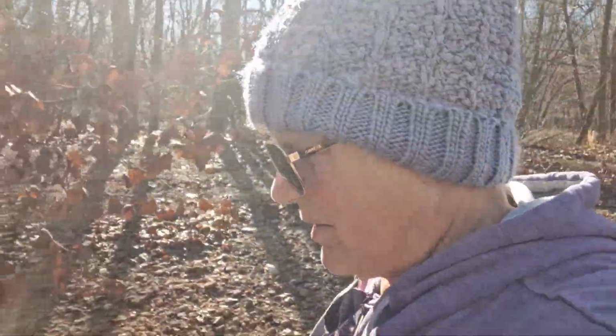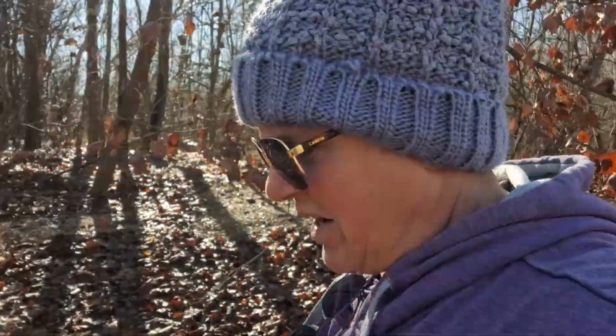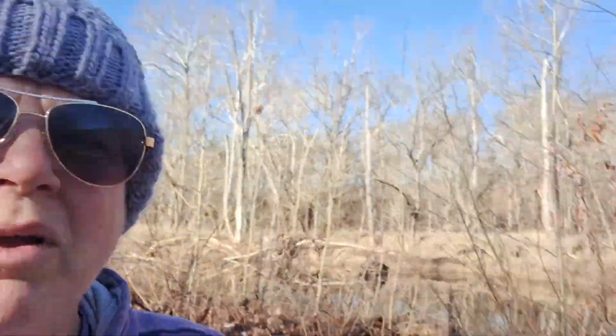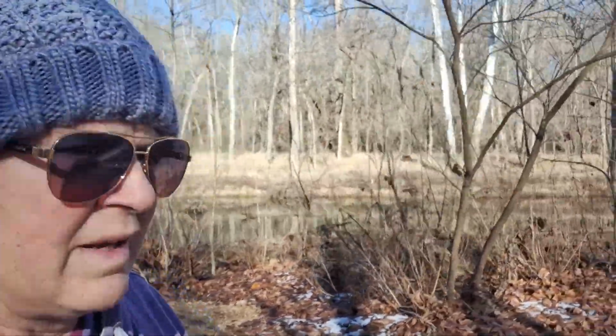Since we have about half a mile hike back to the Jeep, I'll just go ahead and tell you while we're walking. Here, let me switch the arm so that you can see the water at least. How Retired and Road Tripping got started?